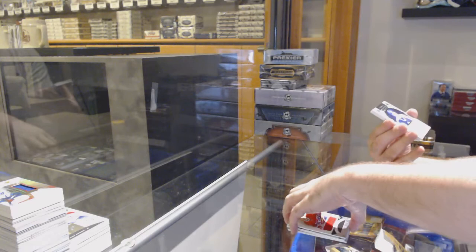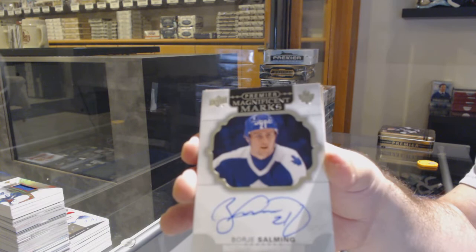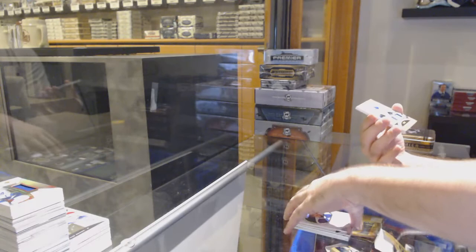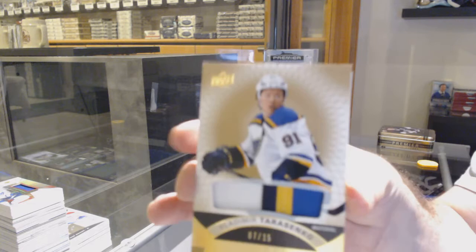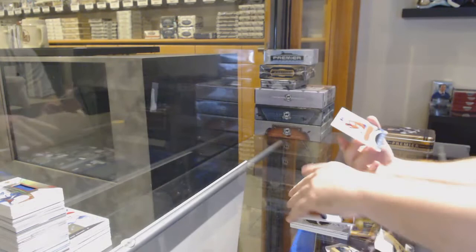For the Maple Leafs, Magnificent Marks, Borje Salming. For the Blues, /15 premier patch, Vladimir Tarasenko. And we got a Panthers, Jonathan Huberdeau. We're right back, folks. He's got to quickly lock up the door.